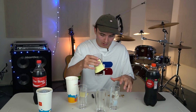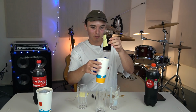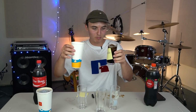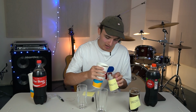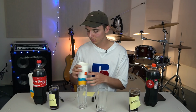That did not go well. It's gone over the top. Besides what I spilled, everything that was in this cup is now in this cup, and there's a lot of volume in this cup compared to this one. So obviously, I think a lot of people know that Macca's Coke isn't really Coke. It's a dumbed down version. So we're not going to be blowing anyone's mind by telling them this isn't real Coke. But I think it will be an interesting contrast between the four subjects here today.